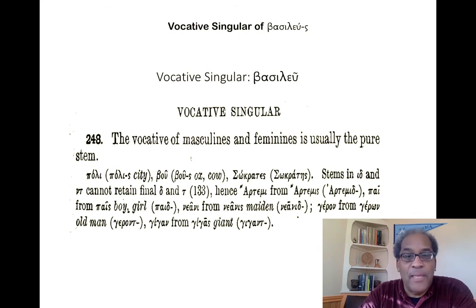Stems in iota delta and nu tau cannot retain the final delta and tau. See section 133. Hence, Artemi is from Artemis, and pi, o slave, o boy, o girl, o pi is from Pais. Likewise, neane is from neanis, maid, o neane, and gerhon, old man, is from geron. And gigon is from gigas, giant, just like our giant. Gigas, gargantuan. Okay, so these are the special ways these vocatives are formed, and the vocatives are always wonderful.